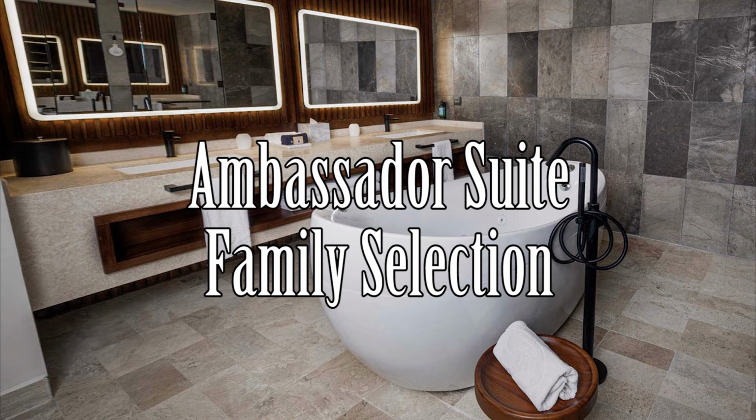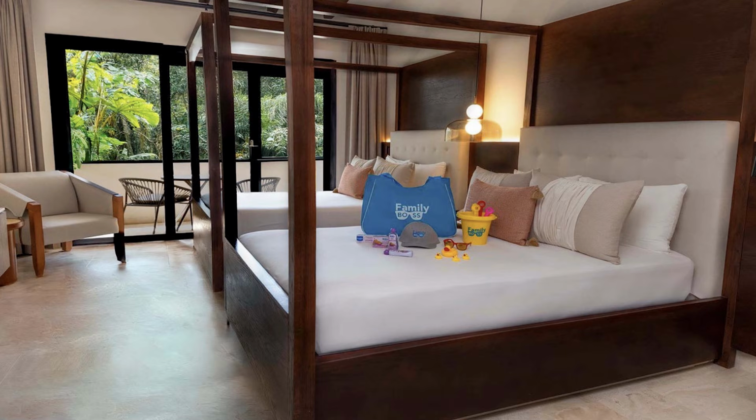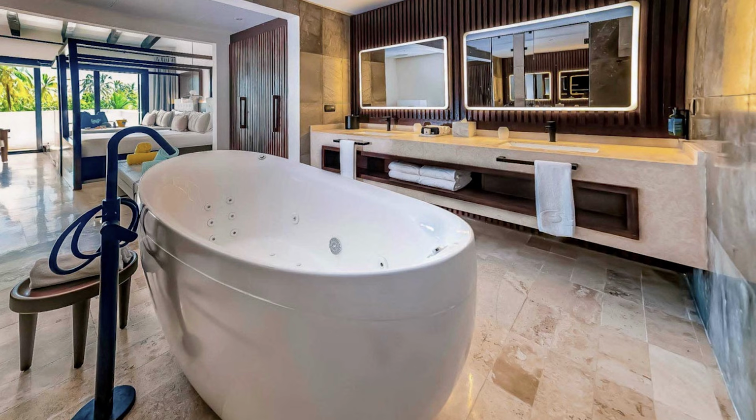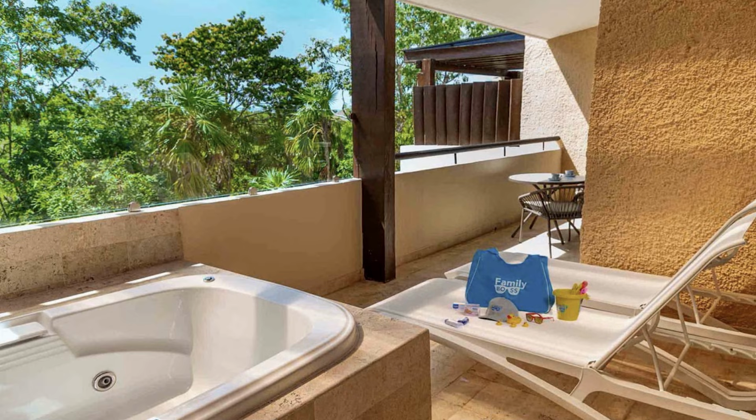Family Selection Ambassador Suite. 2 kings in 1 giant bedroom plus a separate living room with a sofa bed. You also get a second bathroom because even on vacation, bathroom space is sacred. There's a garden view terrace with a jacuzzi tub so you can soak with a cocktail, maybe some room service delivery, and really reach that zen state.